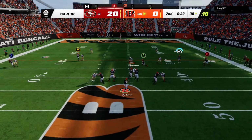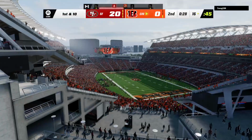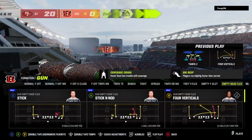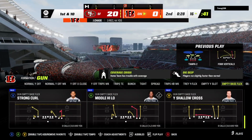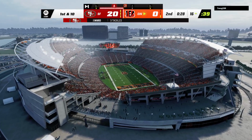Now Burrow on first down. And he'll go right back to Chase. That's caught again. The Bengals going to use the 2nd of their timeouts as they stop it with 28 seconds to go in the first half of play.